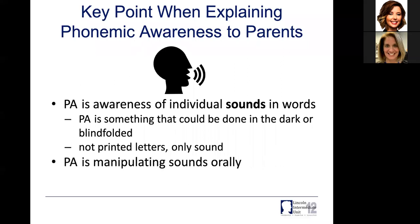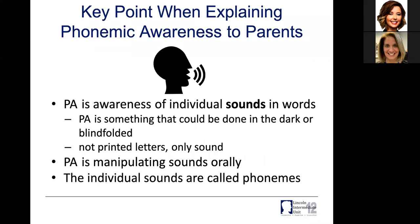We also want students to be able to manipulate those sounds orally. So we want parents to understand that phonemic awareness is sounds and how we can manipulate and play with those sounds. Another important word that I think we need to share with parents is phonemes. Not because they necessarily would need to know that in their everyday life, but if you're sharing video clips or you're sharing activities with parents, a lot of the information has the word phonemes on it. So just clear up that terminology for parents before you begin. So let them know that phonemic awareness is sounds, that we're dealing with not the printed letters, but the actual sounds that are made, and that those individual sounds are called phonemes.